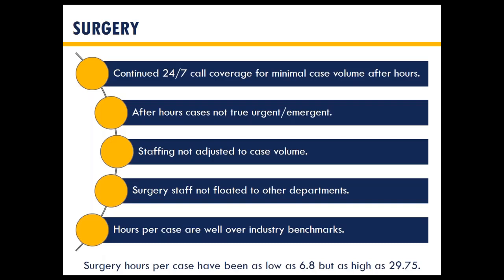Most surgery departments have a set staffing pattern, and they're not adjusting to case volume. So even if no cases are scheduled or cases are done for the day, the staff continue to work. I'll hear, well, there's paperwork to do, or we need to do PAT calls or follow-up calls, but what's happening is it's just pushing those hours per case extremely high.